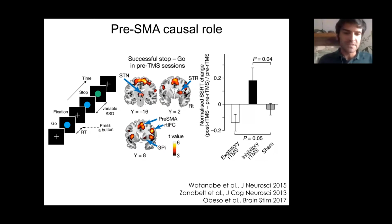after receiving excitatory stimulation, the pre-SMA was larger, showing larger activity, but it was accompanied by the expected circuitry. So how causal is its role in a given behavior if it's accompanied by the expected circuitry? This study tells us that it's a causal relation, but still the circuitry is helping to produce the behavior.